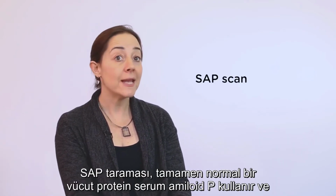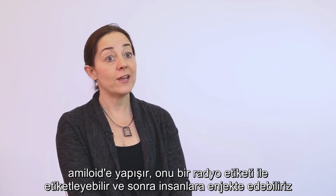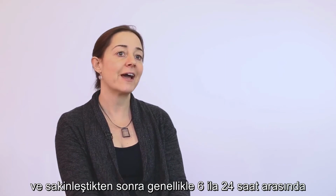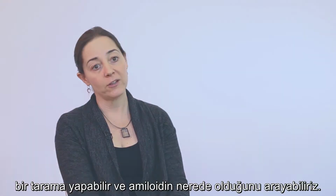This makes use of a completely normal body protein, serum amyloid P, which will stick to amyloid. We can label it with a radio label and then inject it into people, and after it's settled down, usually for between 6 and 24 hours, we can do a scan and look for where the uptake is, which tells us where amyloid is.